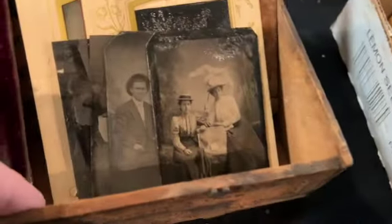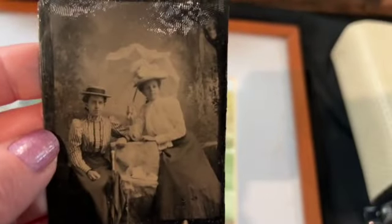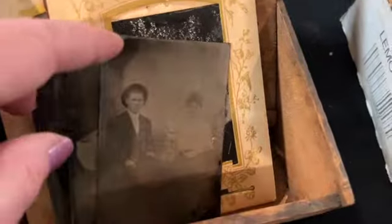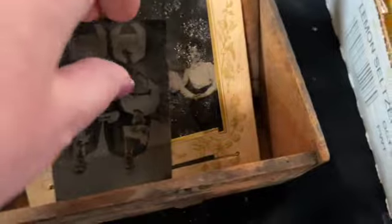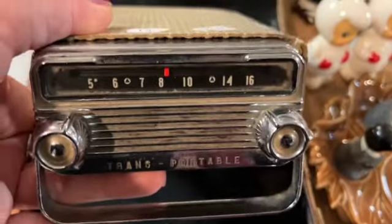Very fun. Here's some antique tin photos. I love tin types. Those fashions. Not in fantastic shape, though. Look at the hats, straw hats. That one's really not great. Something's going on there. Those sold for a little bit, you know. Those weren't super cheap. That didn't go cheap either.